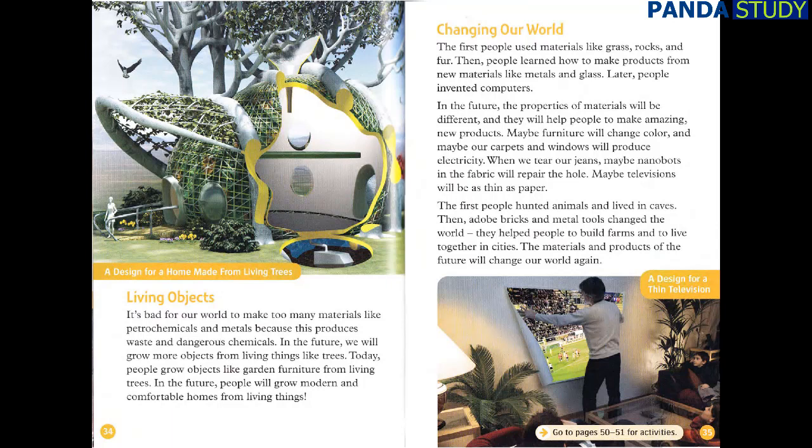Changing our world. The first people used materials like grass, rocks, and fur. Then, people learned how to make products from new materials, like metals and glass. Later, people invented computers. In the future, the properties of materials will be different, and they will help people to make amazing new products. Maybe furniture will change color, and maybe our carpets and windows will produce electricity. When we tear our jeans, maybe nanobots in the fabric will repair the hole. Maybe televisions will be as thin as paper.